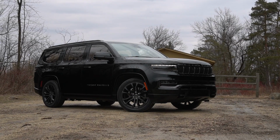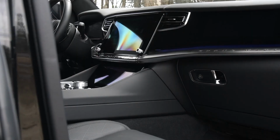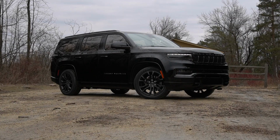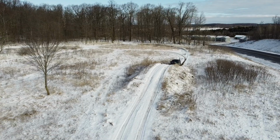This is the new flagship for Jeep. The resurrection of the iconic Wagoneer nameplate ushers in a new direction for the brand towards a more luxurious experience while not abandoning their rugged roots. So today, we're going to see if the new Jeep Grand Wagoneer is equal parts Grand and equal parts Jeep.